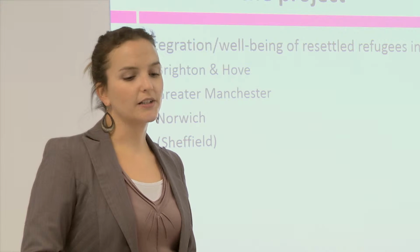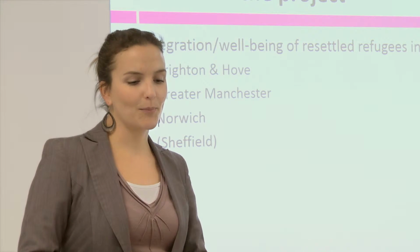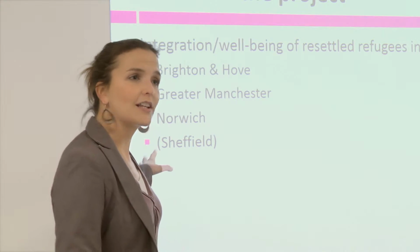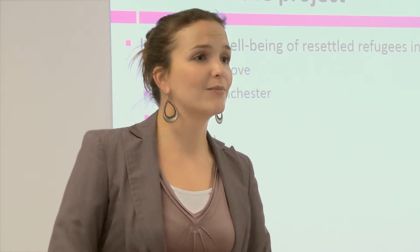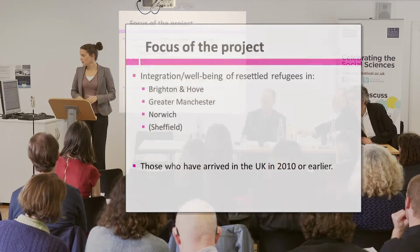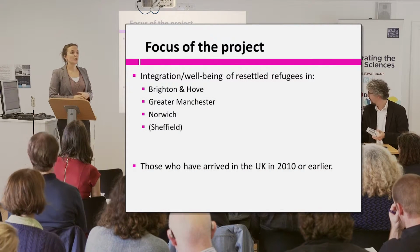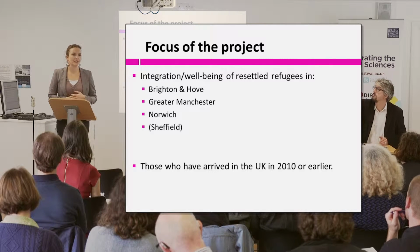We also include people in Greater Manchester, in Norwich, and in the end, this was not originally planned, but we included Sheffield because we had difficulties finding enough people who met our criteria. And one of those criteria was that we look only at those who arrived in 2010 or earlier.